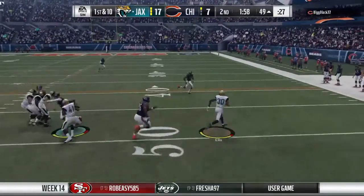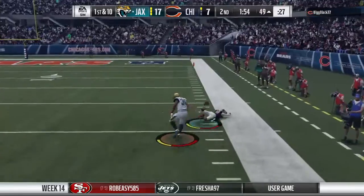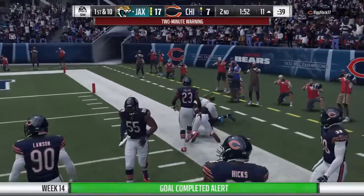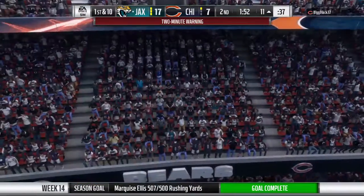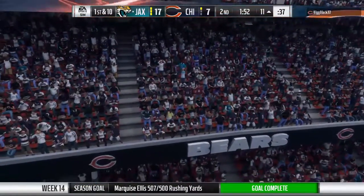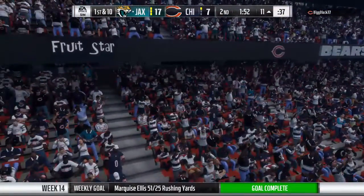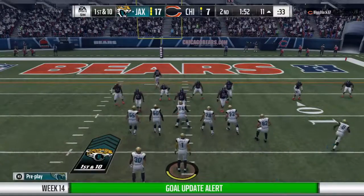And to give this time to the tailback. Running right through him. And some space here. 20. A minute 52 left to play in this second quarter. We're back to Soldier Field following this short break. And now a first down following that long gain.